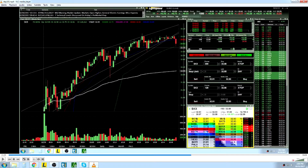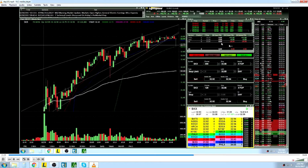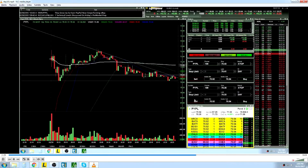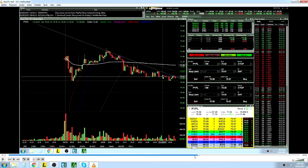Decent sized pullback. I do take my profits though, so that is good. At least what little profits I had, and I mean, that thing makes the craziest hanging man you'll ever see on a 1 minute chart. After I saw that hanging, I said, forget it, I'm just out.